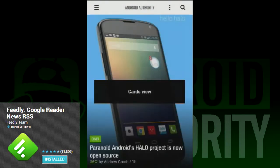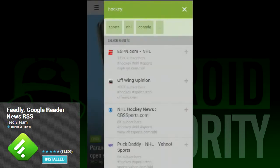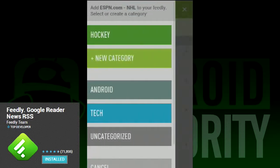If you're new to Android, this is a great way to customize your news experience, but even if you've been here for a while, it's still a really good app to use. If you're looking for something a little more flashy, our runner-up in this category was Flipboard.